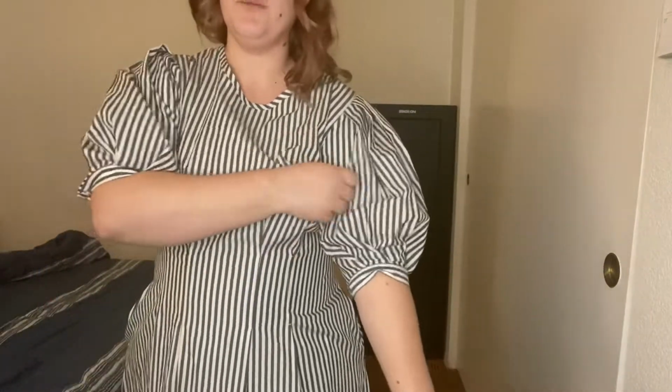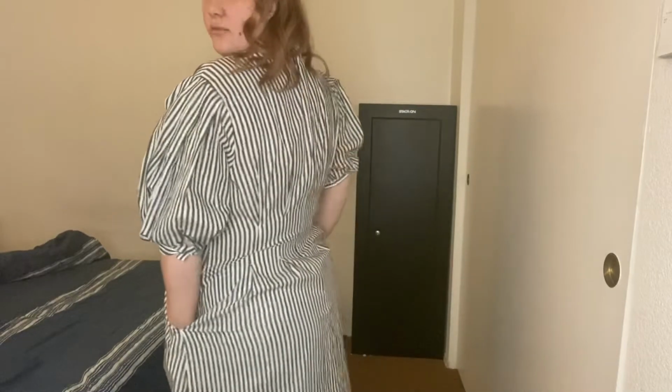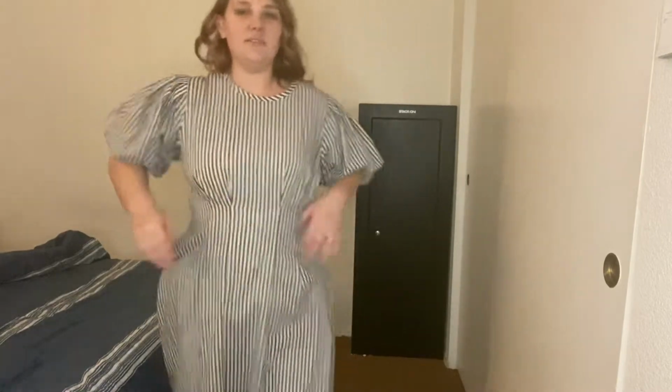Next thing I got was this dress, again with the puff sleeve. It was a pattern, honestly. I don't know why, I haven't really gone for puff sleeves before, but I was like, you know what, I like them, so I'm gonna go for it. And what's amazing is this dress has pockets. That's what's so amazing about it, I love a dress with pockets.